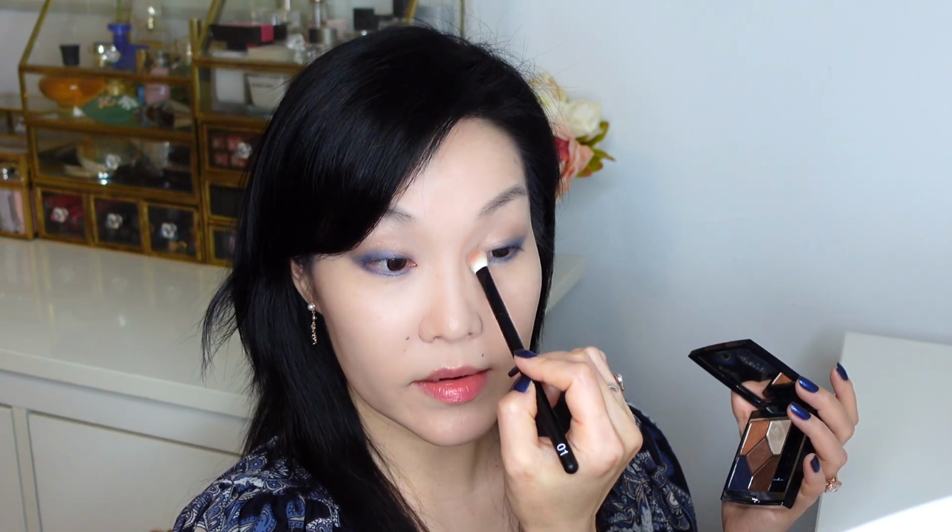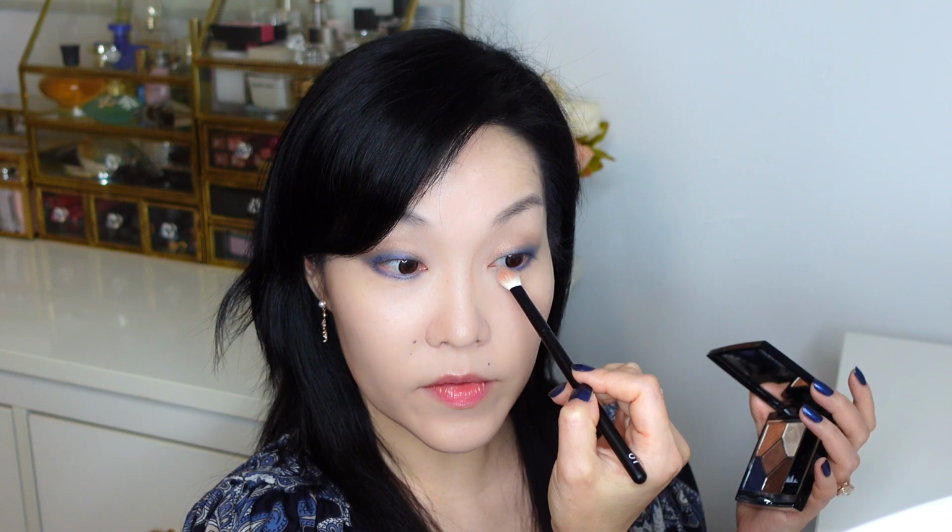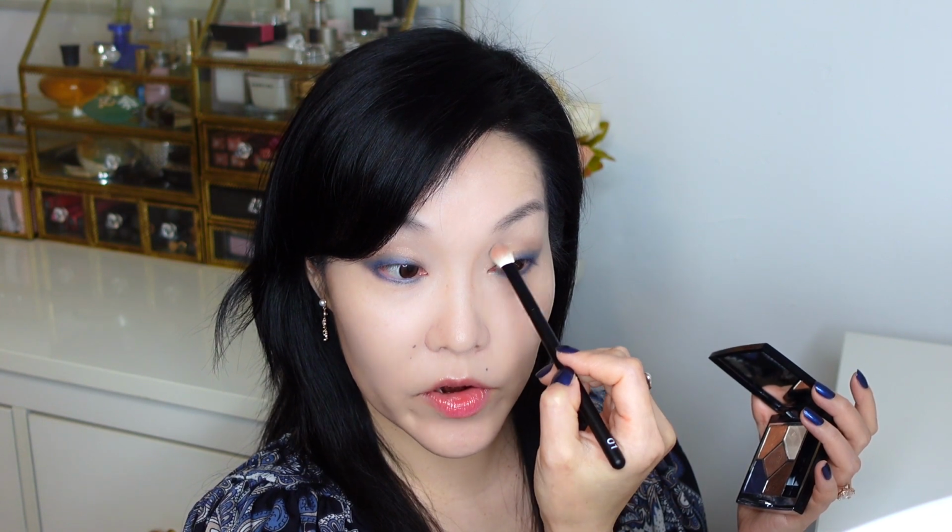And this time I'm using Redford number 1 brush and going back to the center shade and add some more, blend some more. And this time I want to use this orange shade and apply this around here. I love the contrast between the orange, soft orange and blue.